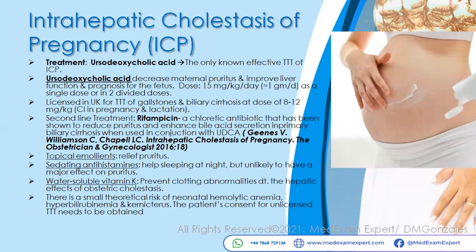Okay. So once, for example, you already started your pregnant women with ursodeoxycholic acid and the pruritus or the symptoms don't improve, what is your second line of treatment? This was not mentioned in the TOG article 2013, and this was not mentioned in GTG number 43, but it was mentioned in intrahepatic cholestasis of pregnancy in 2016. The second line of treatment is rifampicin, which is a choleretic antibiotic that has been shown to reduce pruritus and enhance bile acid secretion in primary biliary cirrhosis when used in conjunction with UDCA.